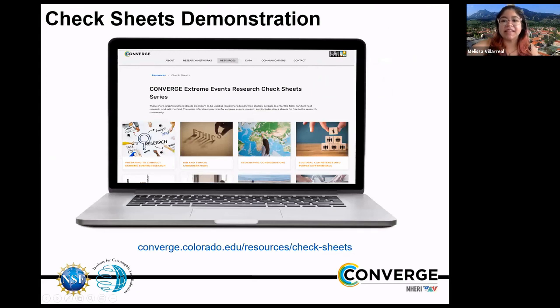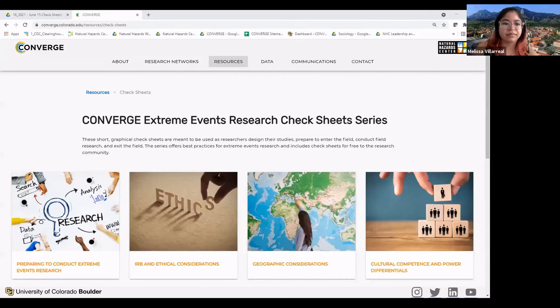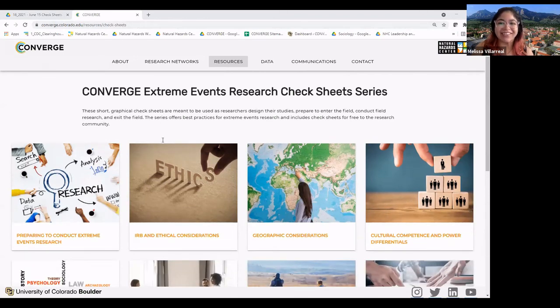Thank you, Rachel. As Rachel said, my name is Melissa, and I will take a couple of minutes to share my screen and show you where the CONVERGE check sheets are located. Okay, as you can see on the screen here, you can find the check sheets at converge.colorado.edu/resources/check sheets. As Rachel just described, these are categorized in the 10 boxes that you see on the screen.